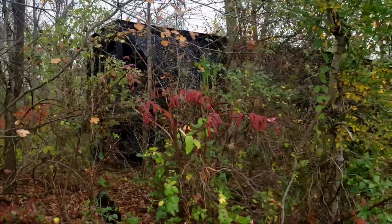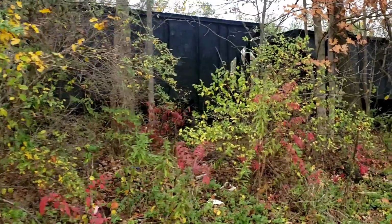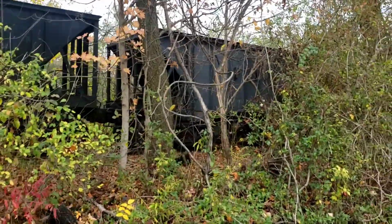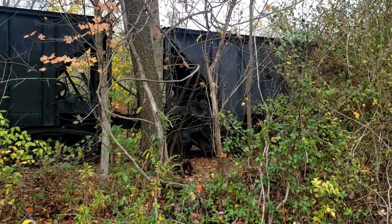So here I am in East Fullerton. These coal hoppers are just like the one I saw up in Worthington, Ohio. This is East Fullerton, Ohio. It's right off State Route 22.